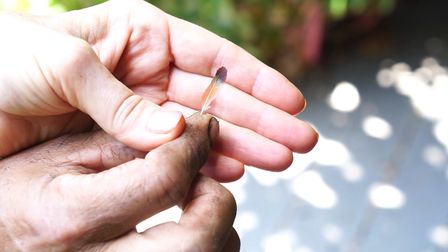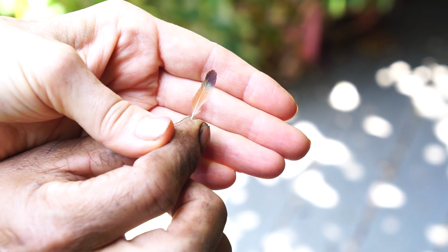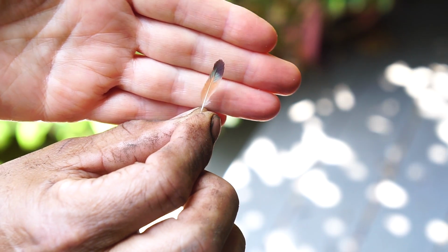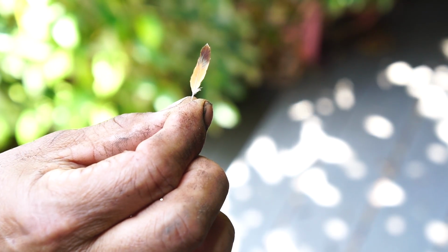Eric just found a hummingbird feather, which is not easy to find. It's very small. It's so delicate.